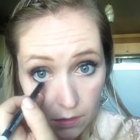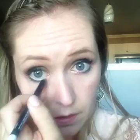Alright, almost done. A quick tip though too, if you line your waterline, not underneath your eye, but your waterline, with a white liner, it opens up your eye and makes you look more awake. So any days that you're tired or you just want your eyes to look more open and awake, lining it with white liner will really make them pop.